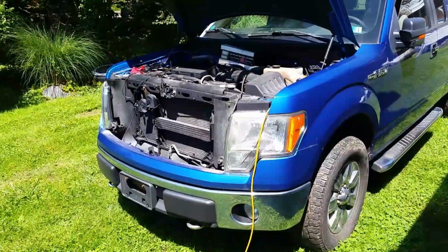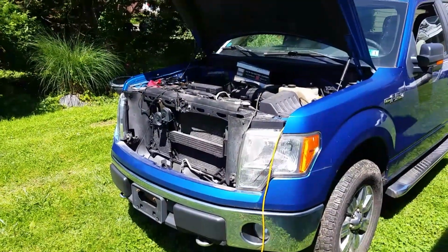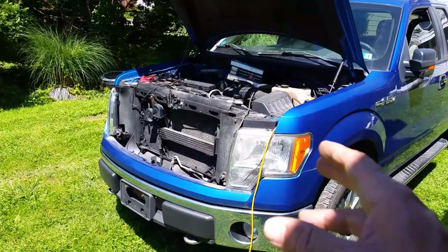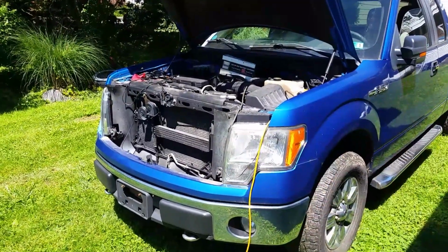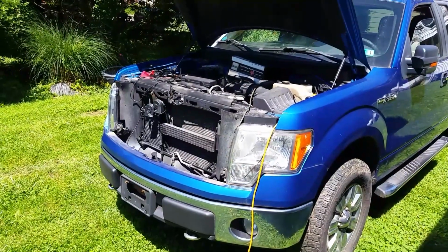This is my 2010 F-150 that I picked up fairly cheap, and it runs, but I do have to do a little bit of cam phaser work on it, some VVT work, some minor things. It runs, it's just I've got to recheck the check engine light right now, so that's another story.